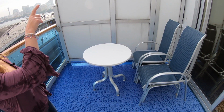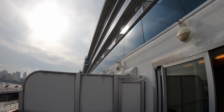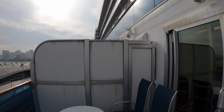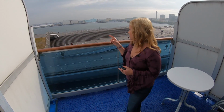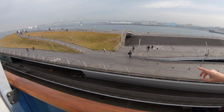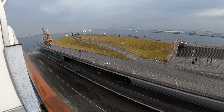And if you take a look up, you can see that we're fully exposed to the rest of the decks. This ship has the old-fashioned wedding cake design, kind of the tiered design. But you have to come take a look at how gorgeous the cruise terminal is over here. It's so beautiful. There's an area for the public to come, and there's grass and benches and places you can just lounge and relax. It's so modern and so beautiful.